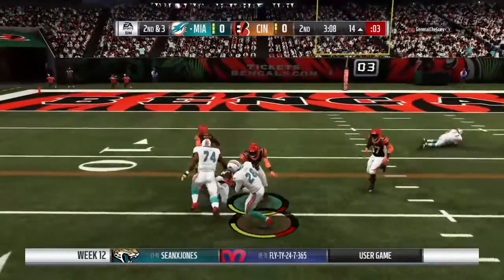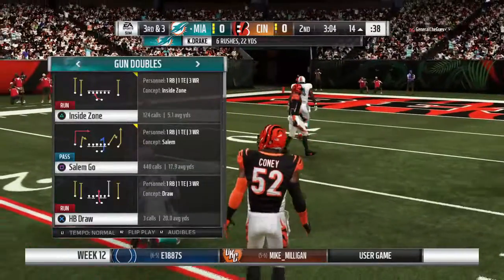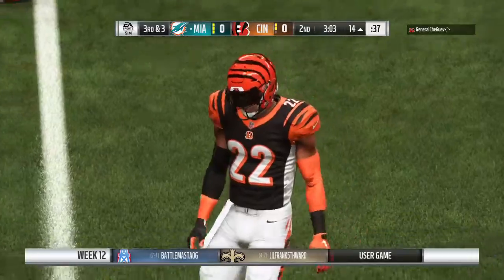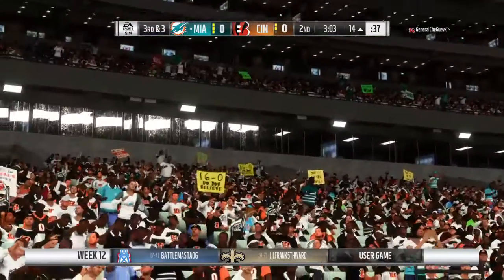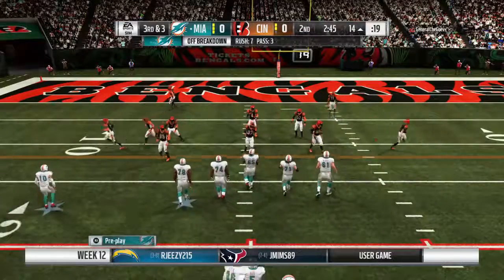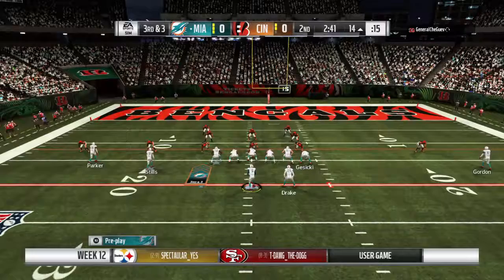A pitch out to Drake. And this carry not as productive. He's swallowed up at the line of scrimmage. Calling no gain that time as it's going to leave him with a third and about 3 to go. And a nickel look here for the Bengals as they try to defend this on third. No. Check. Patriot.